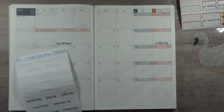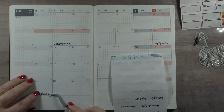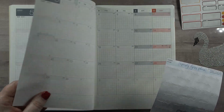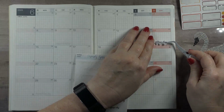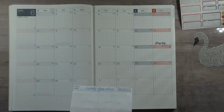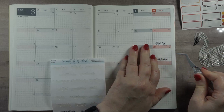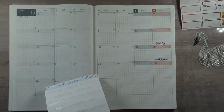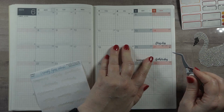And Memorial Day is the 25th. And then Flag Day is the 14th of June. Father's Day is the 21st. First day of summer is the 20th. And that's it for June.